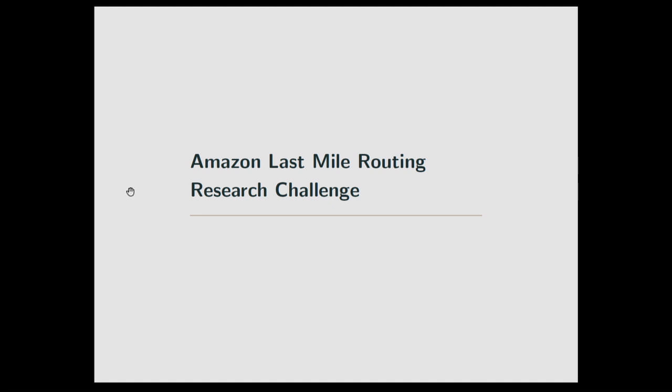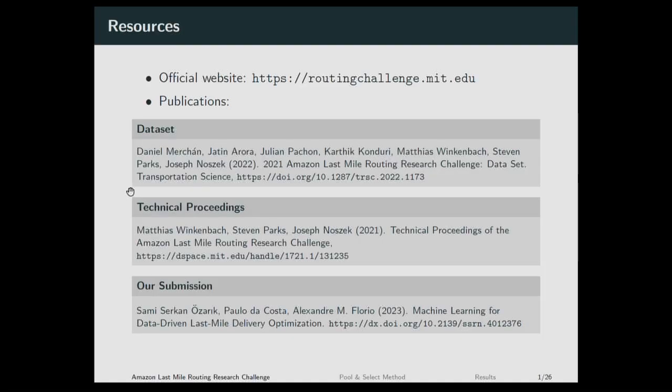Before I begin, I would like to recap a little bit about the challenge, because this workshop is about consolidating contributions from different challenges. So I just want to refresh the memory about the Amazon challenge, and then we can focus on the specific submission and the content of the talk.